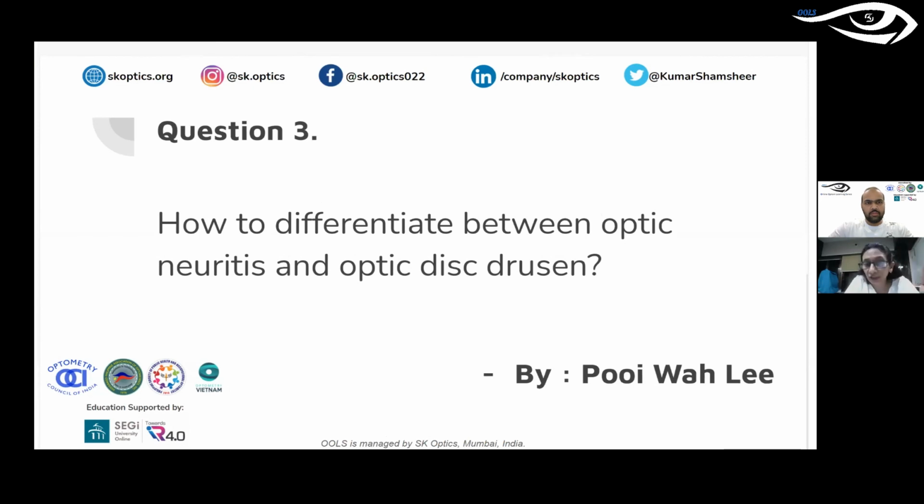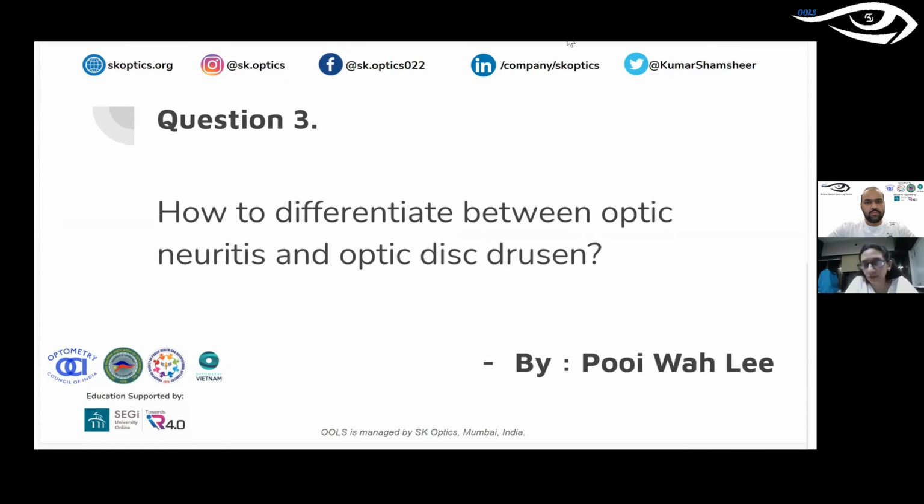So most of the time, we have to differentiate between papilledema and optic disc drusen, because papilledema is bilateral, optic disc drusen are also bilateral. But you will see in papilledema the cup will completely go away. So even the appearance of the disc will be full, and in optic nerve head drusen, however, you will get a cup. So I'm telling you differentiation between optic neuritis, papilledema, and optic disc drusen, all three.